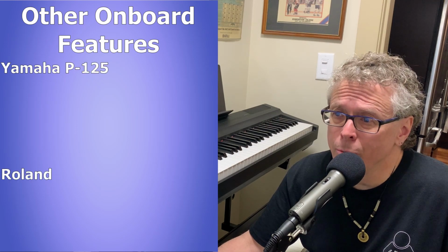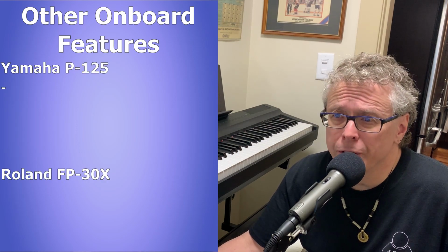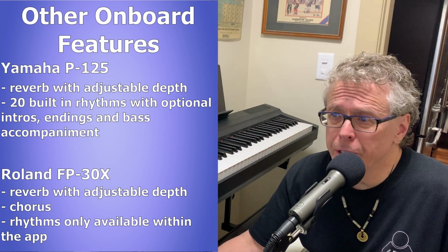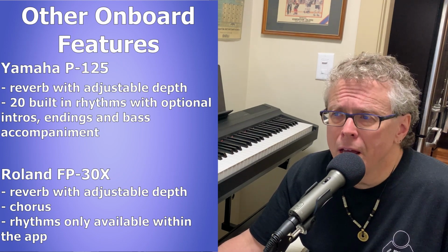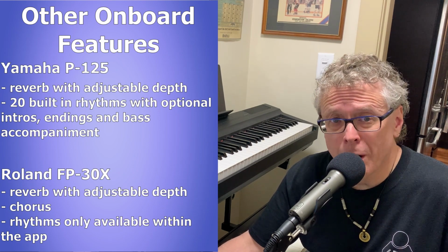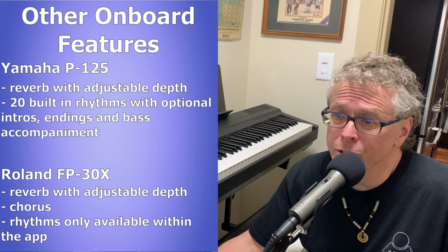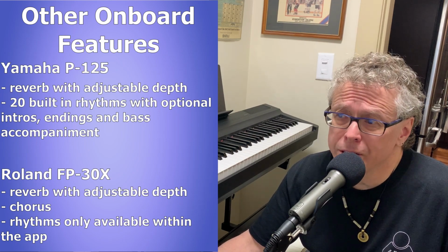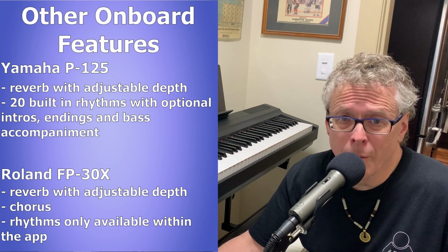Okay, other onboard features. As far as other onboard features go, both pianos have the usual basic reverb with adjustable depth available. The Roland adds a very subtle chorus or brilliance option as well that the Yamaha doesn't have. But the glaring extra feature is that the Yamaha P-125 has 20 rhythms with optional bass accompaniment, intros and endings built in. While you do have to use key combinations to select these, they work extremely well, and I use them almost constantly when I practice.